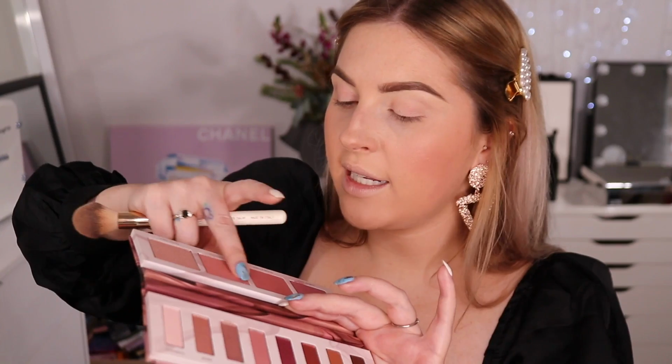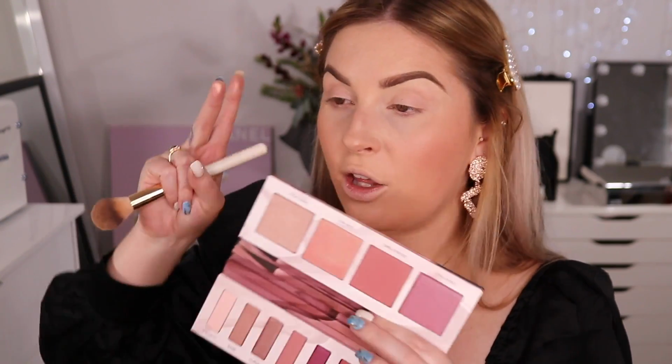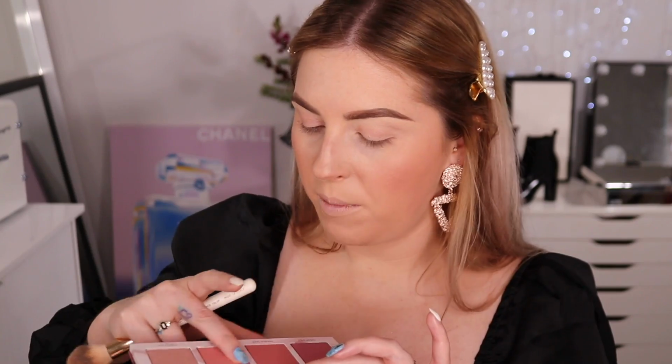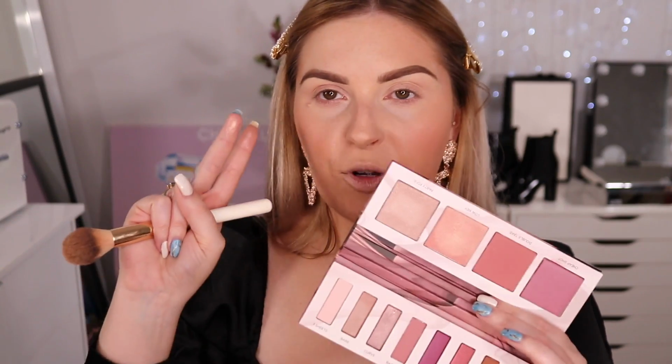The highlighters themselves too, they feel very dry and chunky and just not the smoothest. This color here, low key, should be the coolest color in the whole palette in my opinion, because it's a duochrome golden peach highlighter, but you have to rub your finger in there a million times to get a decent amount of color pigment.